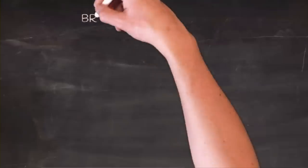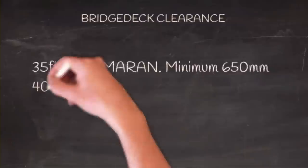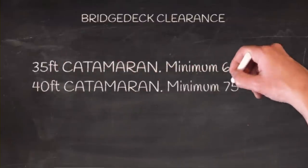For a 35 foot catamaran, you want a minimum of 650 millimeters. I would say that's the minimum. And for 40 foot, you want like 750. That's really interesting. So it's done by formula. And apparently it feeds into our understanding that what contributes to slamming is the weight of the catamaran, because it's now obvious that the lower the boat sits in the water, you're reducing bridge deck clearance, which contributes to slamming. Pretty interesting.